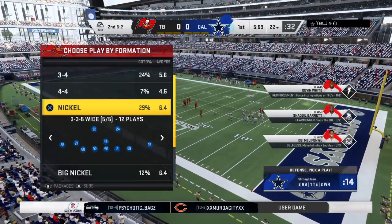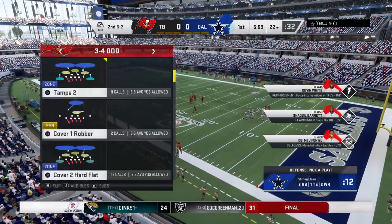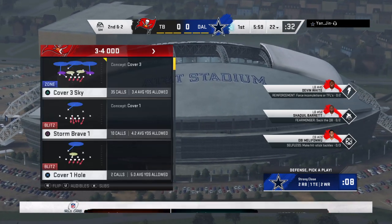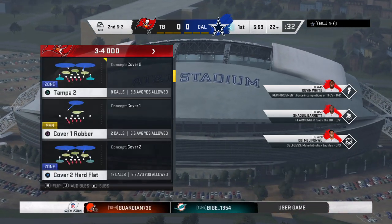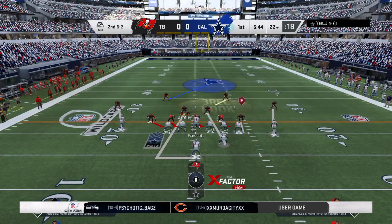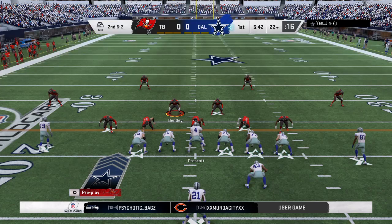The disadvantage of blitzing often alters the normal spacing and run fits and leaves creases like they were able to exploit right there. 8 yards the tally on that first down run. Here's 2nd and 2. Here we go, 47.